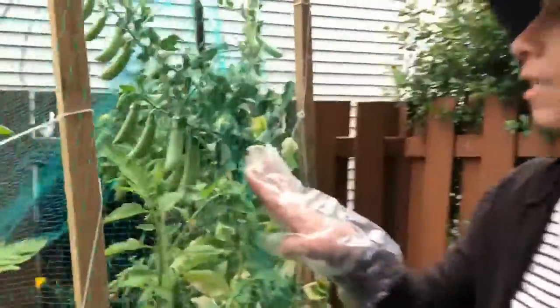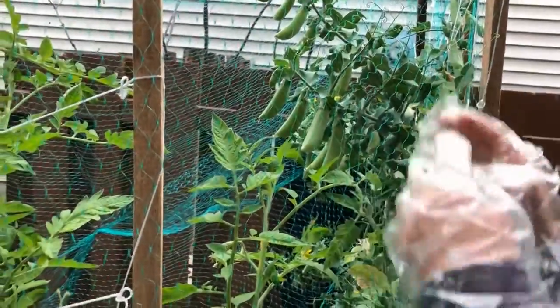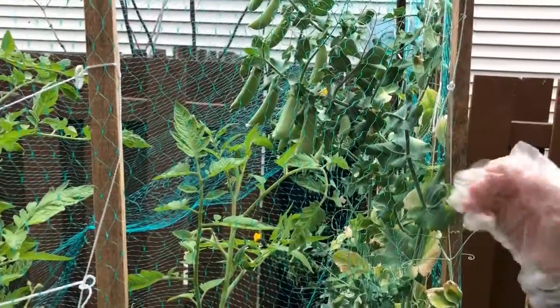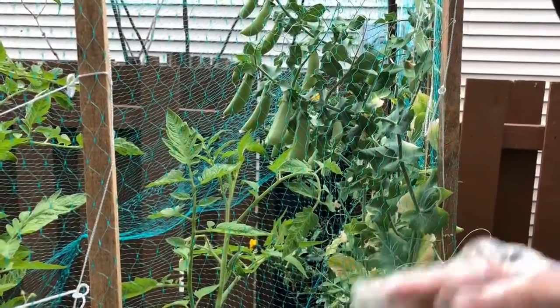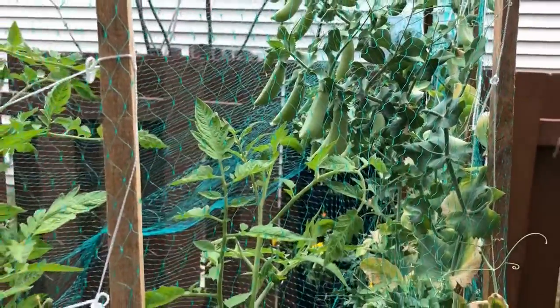I let the peas just go. These are the sugar snaps. You can certainly eat the whole pod, but I wanted to get the peas itself. So I'm going to harvest these and then just shell out the peas from the inside. So that's what I was doing with this here.